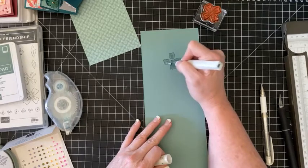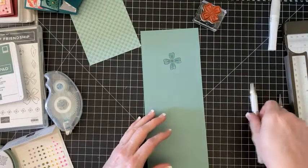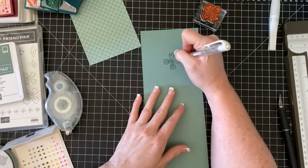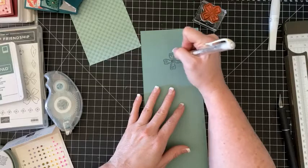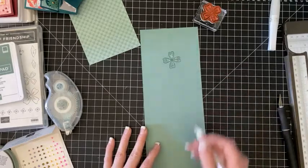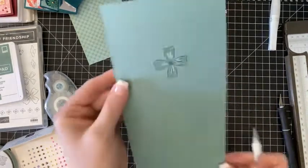Give it a little shimmer, and it will reactivate that ink that's already on there. What I was going to do on the other flowers is come in with a white gel pen and add a couple touches of white to the flower petals. And you can see how that really dresses it up.